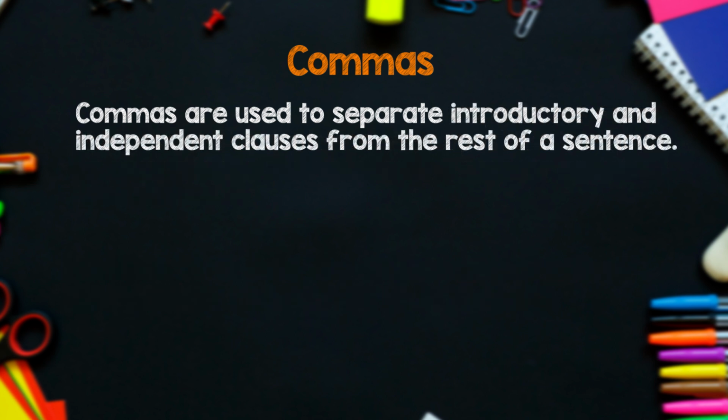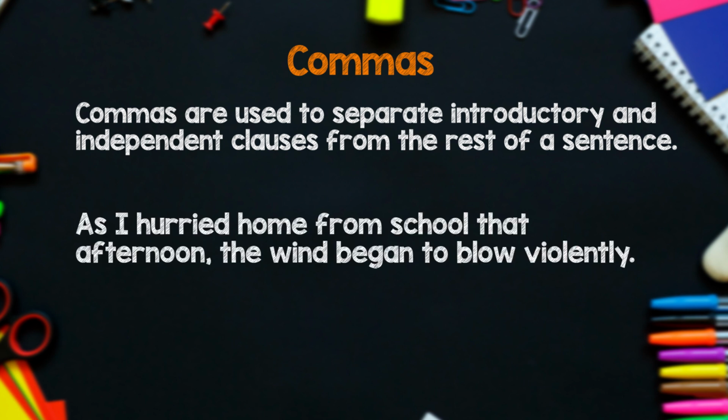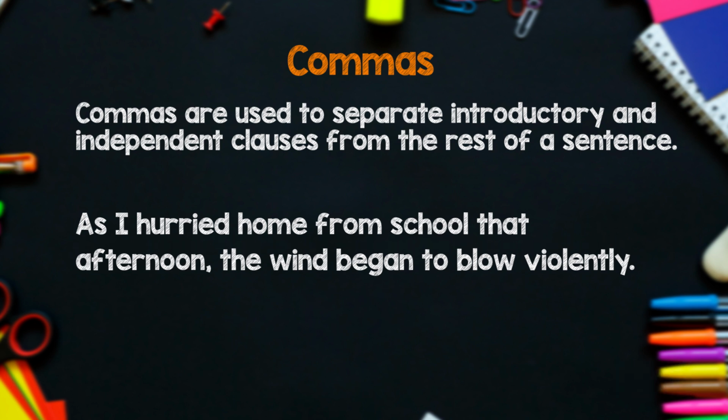And here is another use of commas. Commas are used to separate introductory and independent clauses from the rest of the sentence. For example, as I hurried home from school that afternoon, the wind began to blow violently. What are the clauses in that sentence? Yes, there are two. As I hurried home from school that afternoon, and then the wind began to blow violently.